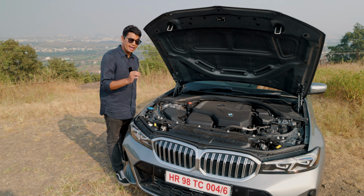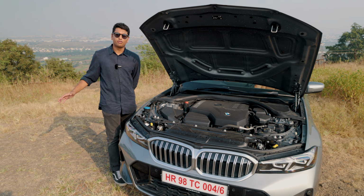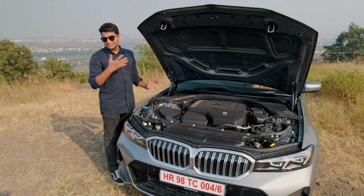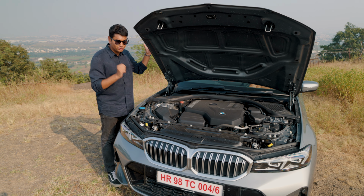Powering the 330 Li M-Sport is the B48 2-liter turbocharged 4-cylinder engine. Now this engine can be found in various different BMWs and Mini Coopers as well, and it's an okay engine, nothing really to talk about, especially when you know that you can get the B58, which is the engine that you find in the M340i.